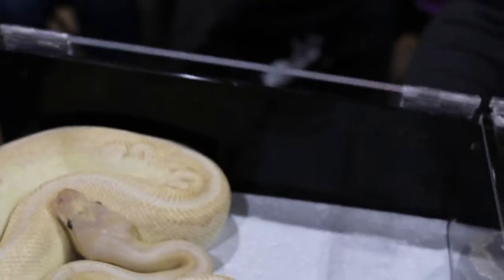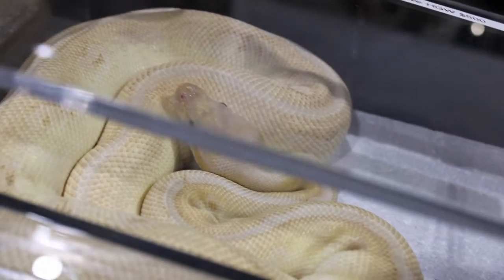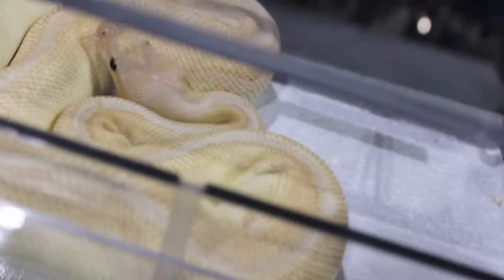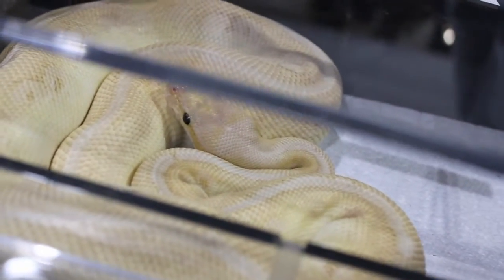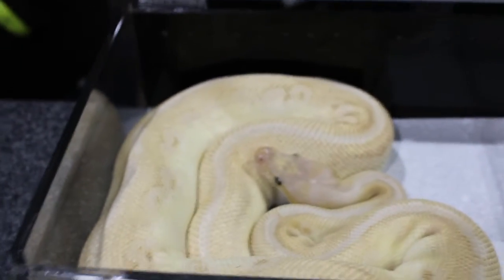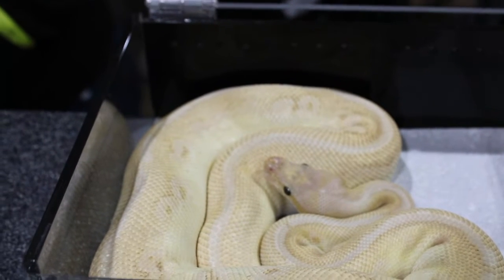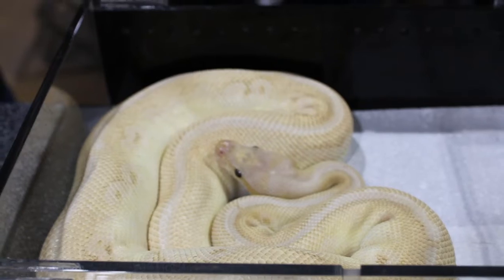This is the banana. What's in it? It is super pastel, Mojave, coral glow, hidden gene. This thing looks incredible. I love the pastel orange gene. I love coral glows. Now Kevin McCurley over at Nerd produced the coral glow. There's a snake that's similar called the banana. It's a different bloodline. Will Slough produced the banana, and Kevin over at Nerd produced the coral glow.